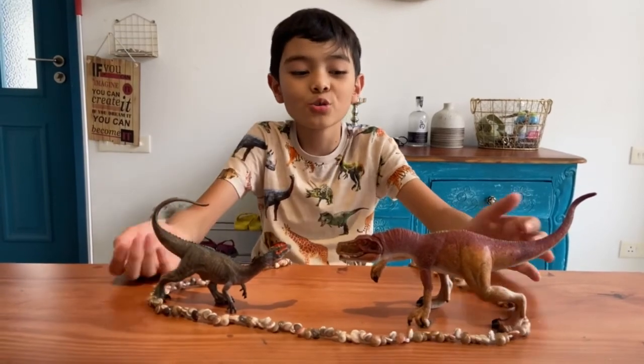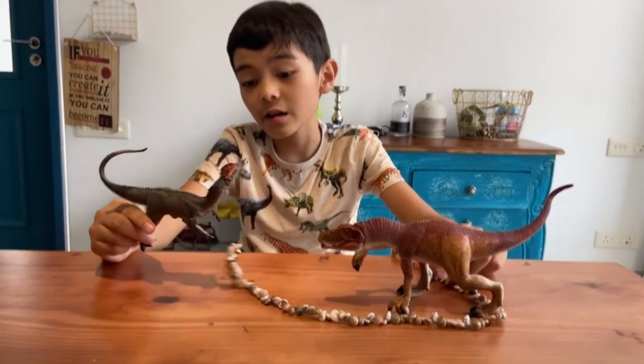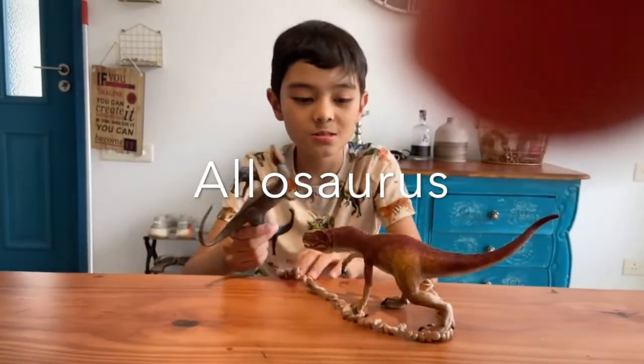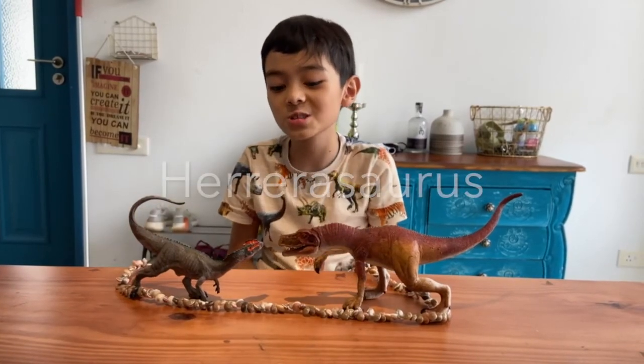Anyway, today I'm going to show you these two new dinosaurs. I've got an Allosaurus and a Herrerasaurus.